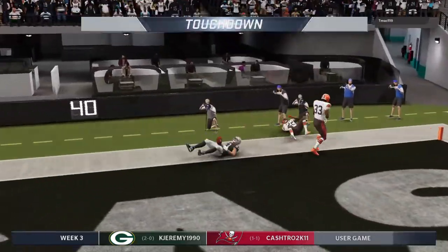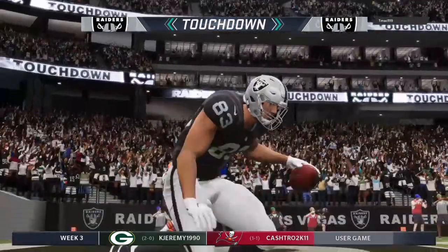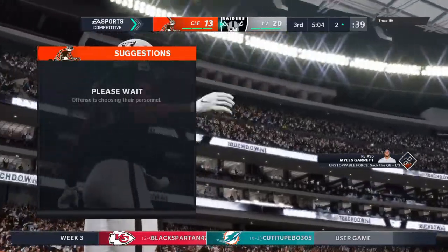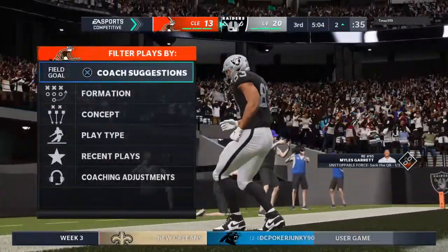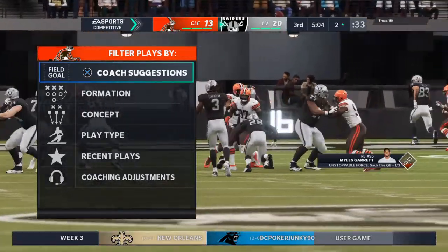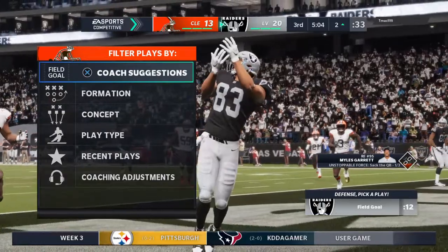And he finds Waller in the end zone for a Raider touchdown. His 2nd touchdown on the season, and the Raiders add on to their lead. A nice throw there by the 2nd-year quarterback.